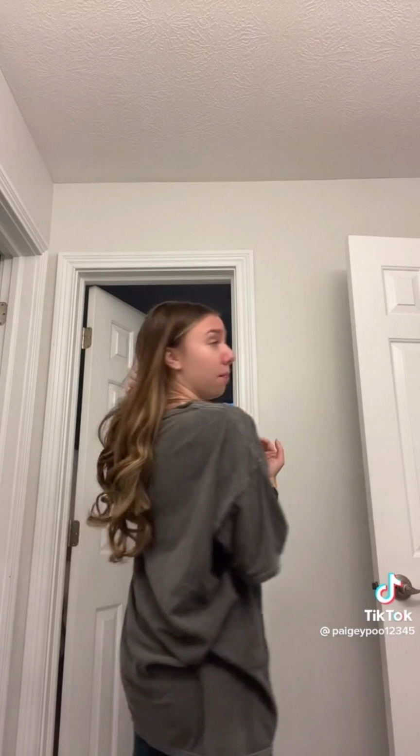Let me just... One, it goes on literally so easy, okay? You just let your hair down. Okay, my hair is greasy, but are you kidding? You literally just comb your hair out, and then here we are. If my hair was curled, are you kidding me? This would look so good. Let me show you the back. I don't know what it looks like. My hair, again, is straight, so imagine my hair curled.